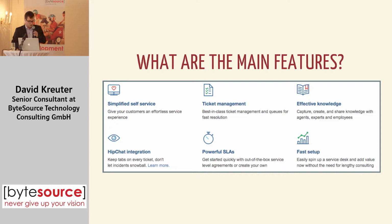Ticket management: in Service Desk you have a special view on tickets, on requests. You have SLAs there, which are automatically updated, and you have some other Service Desk specific information on the ticket view level. Effective knowledge: again, you can integrate a knowledge base in Confluence with your Service Desk in order to assist the customer in resolving his problems.